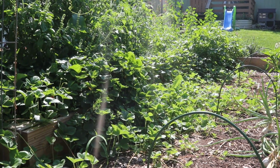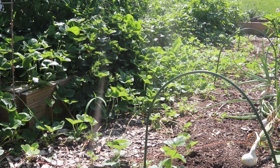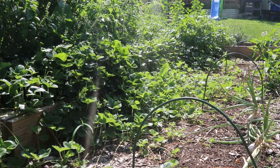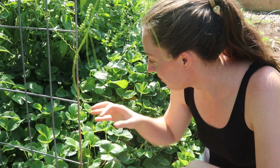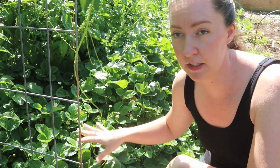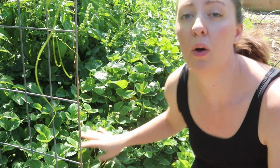And speaking of strawberries, can we just talk about how wild these strawberries are? There are so many runners. This is what both of my strawberry beds look like. So let's talk real quick about strawberries. This is a newly planted strawberry bed. I got 50 plants early this spring and they all went in here.